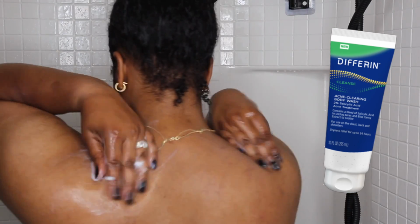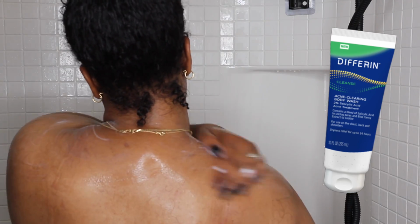But anyway, so if you don't know, Differin's Acne Clearing Body Wash has 2% salicylic acid, which helps to clear and prevent blemishes, all right? So we love that. So this is gonna kind of help soothe and be very gentle on your skin's microbiome, okay? Differin be coming through. I'm just keeping it all the way 100.